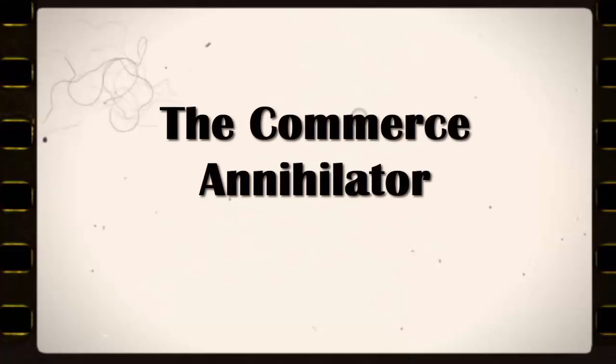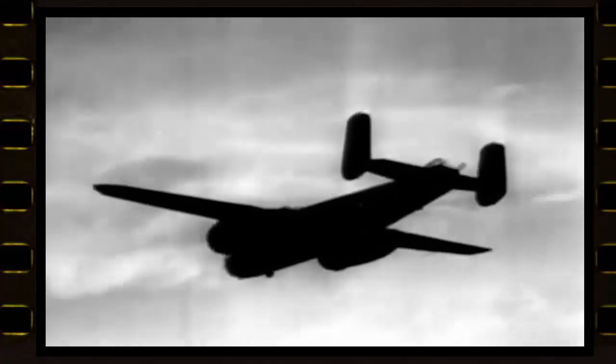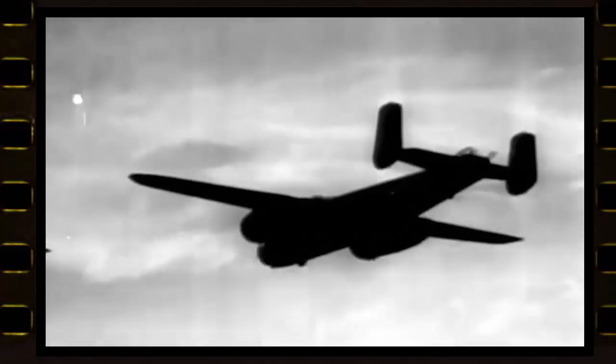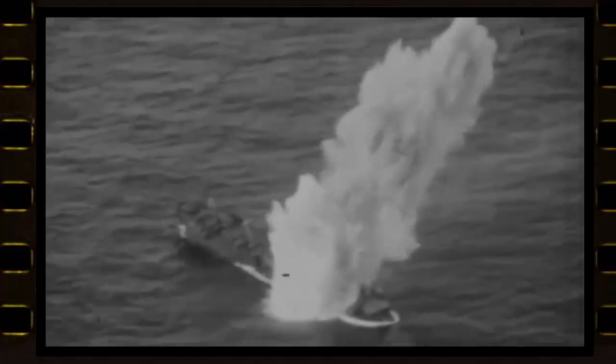The Commerce Annihilator. The B-25 was originally built as a medium bomber, but it excelled as a low-level assault bomber and strafer in the Pacific in October 1942. To suit US ground assault objectives, North American Aviation built the B-25G, the first American gunship. The company made history when it installed the biggest forward-firing weapon ever installed in a US bomber, a 75mm M4 cannon with an 18-pound projectile.